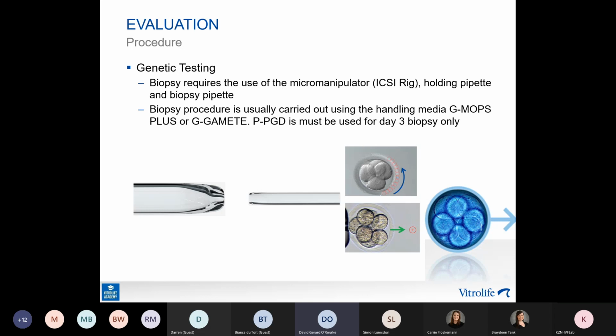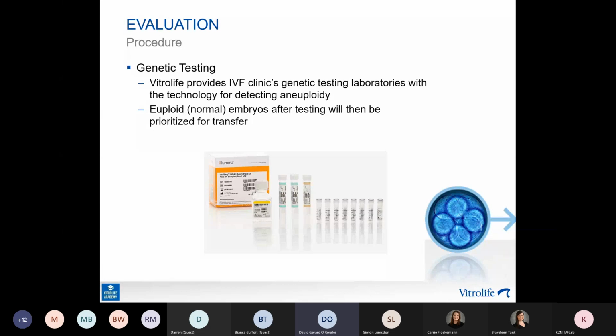We also use pH buffered solutions such as G-MOPS Plus or G-GAMETE, or in the instance of day 3 biopsy, G-PGD solutions, to help us aid in this biopsy technique. At Vitrolife, we also have the solutions that we provide to genetic laboratories to allow them to detect the aneuploidy in embryos accurately. We're all trying to detect and figure out the euploid embryos because we know that these embryos have the highest chance of implantation and pregnancy. So it's important that we can perform these techniques accurately so we can prioritize ultimately getting our patients to pregnancy and live birth quicker.